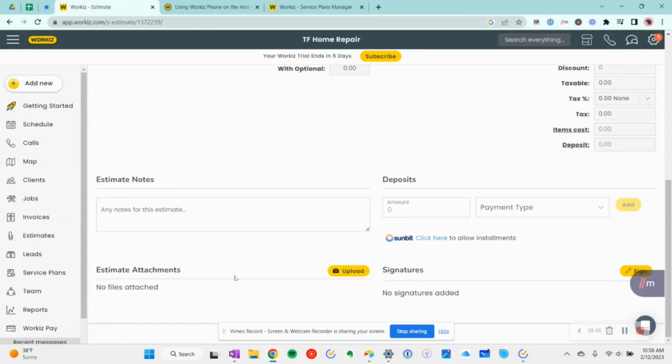So that's about it for Workiz. Let's move on to the next piece of software.